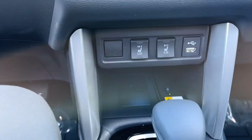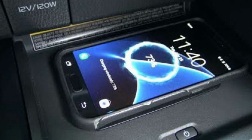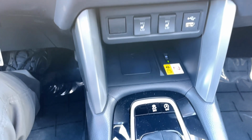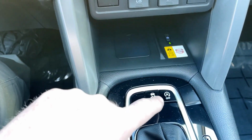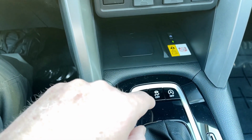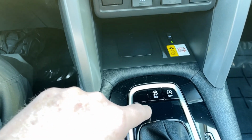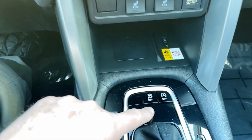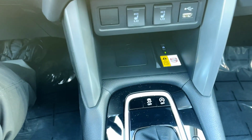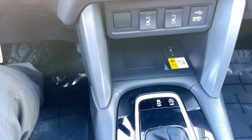Going down to the bottom here, dual stage heated seats, and then it also has a Qi wireless charging pad here for your cell phone. That's real nice. This button here, a lot of people ask me what that is. So federal law mandates that vehicles idling at a stoplight have to turn off, and basically that's not very cool when you're driving, and I don't like it. This button overrides that from happening. So manufacturers have to put that in, but they have that button for you to override that.